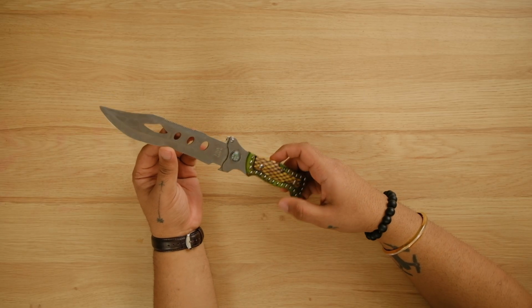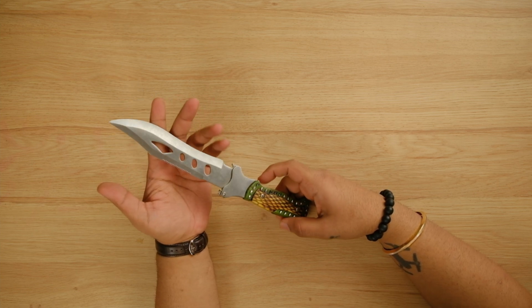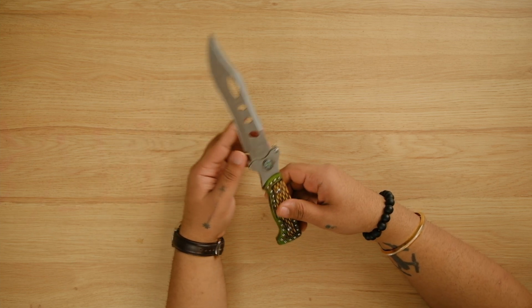Alright, the next fixed blade knife on my list is this very stupid knife that I got initially in the days when I was looking for a good knife and we had nothing available to us.